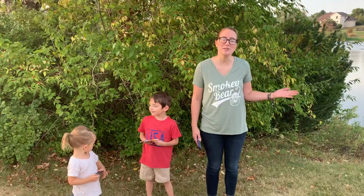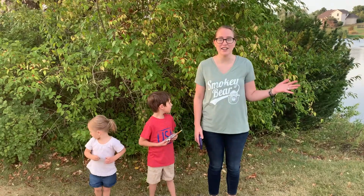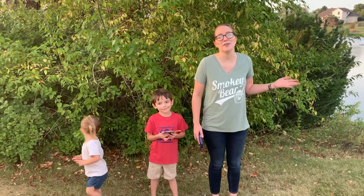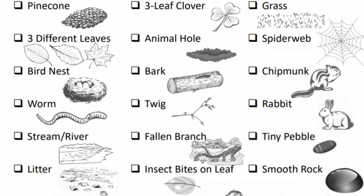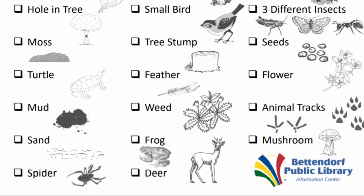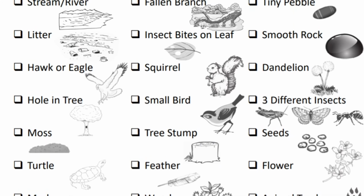After School Kids Lab. This week we are going to be doing a nature scavenger hunt. This is a great opportunity to come outside, enjoy nature, and maybe see some things you didn't know were in your own backyard or in your own neighborhood. The scavenger hunt I created, which is linked in this post's description, is just a random assortment of plants, animals, and other items you might find outdoors.